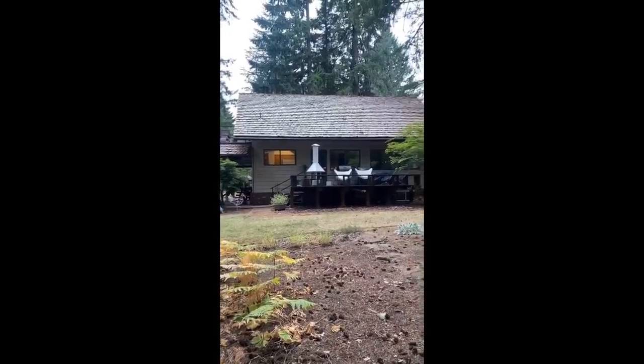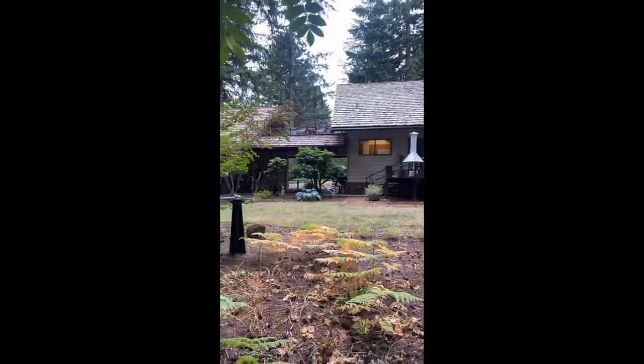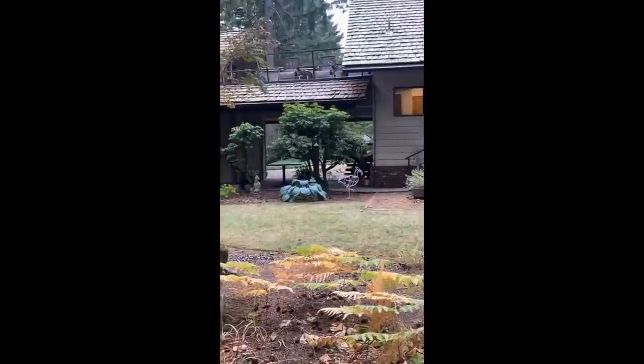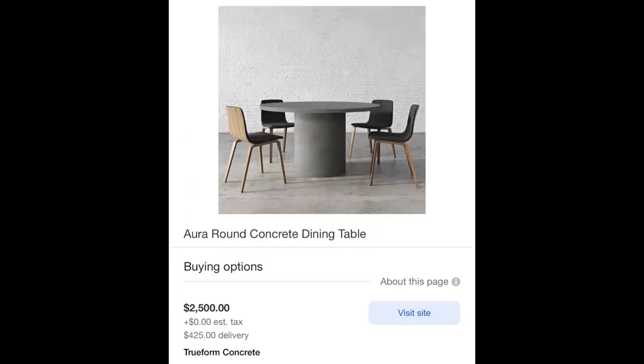We're gonna go hang some plants. And I got a really cool table today off of, it was actually Craigslist. It's right there. I'll show you that here in just a second. There are two tables that I found online that I am obsessed with. This first one is a concrete table. And as you can see, the price tag comes with it.